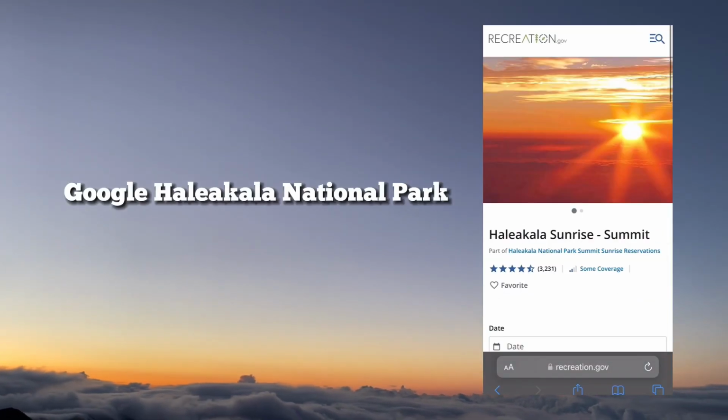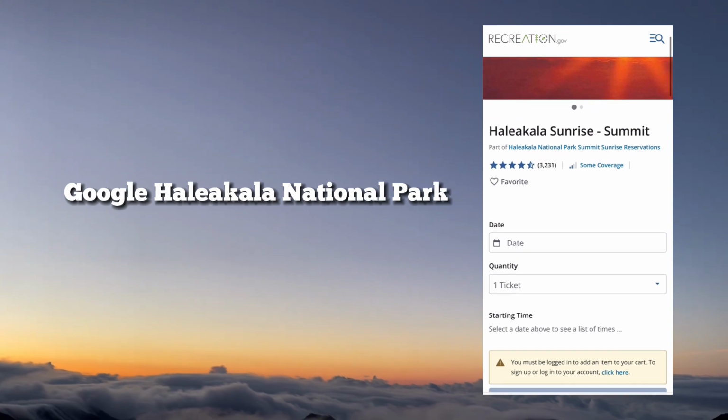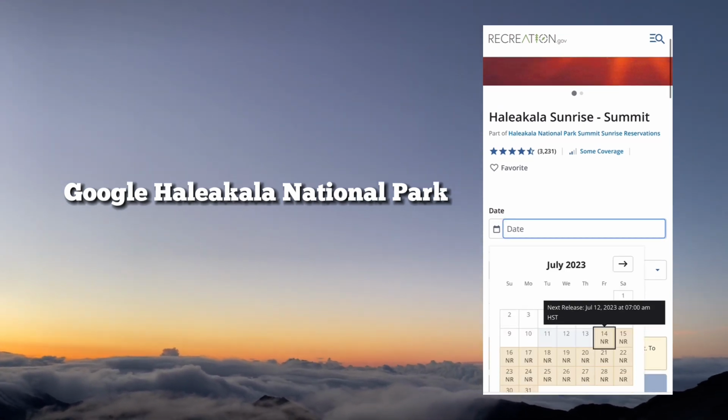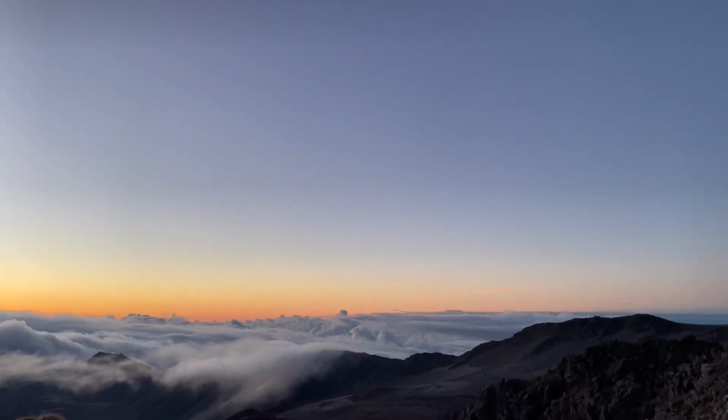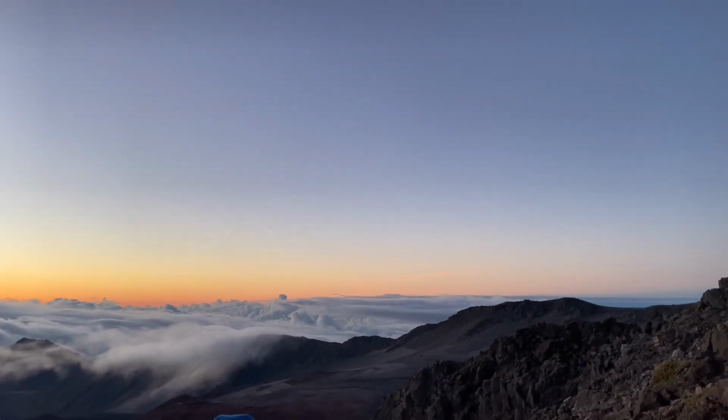To make the reservation, I would Google Haleakala National Park, and this is how the site would look like. It's called recreation.gov.